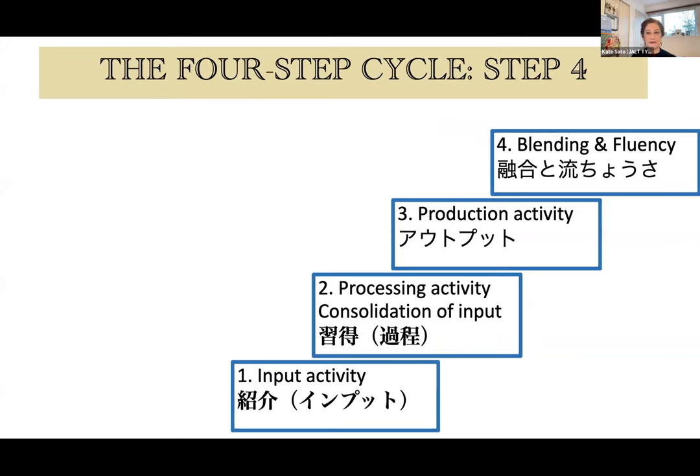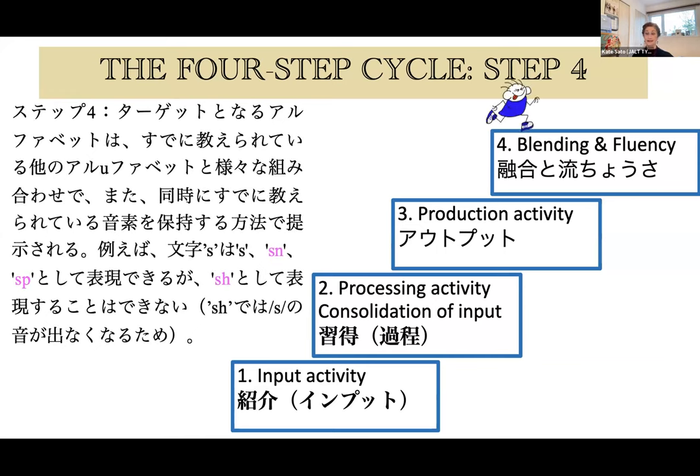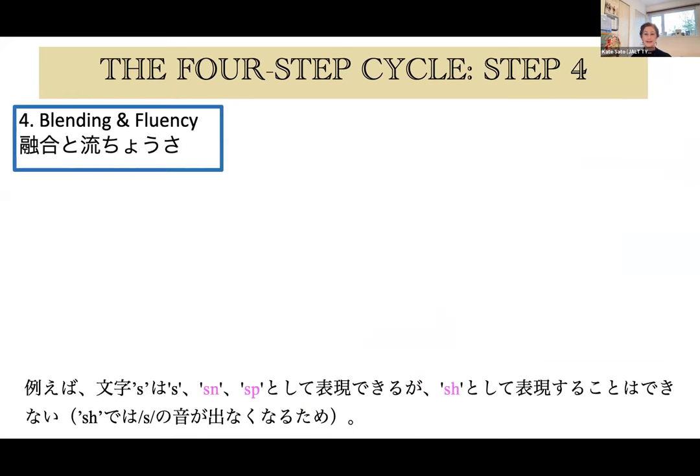Okay, that's good. So let's move on to blending and fluency. I think we're not in my... I've lost my cursor again. Okay, that's back. It's moving all by itself.